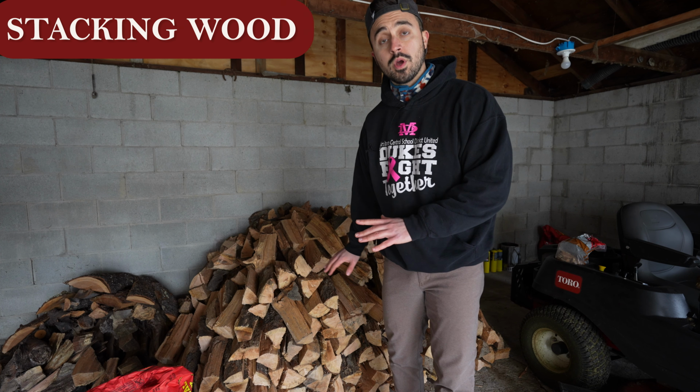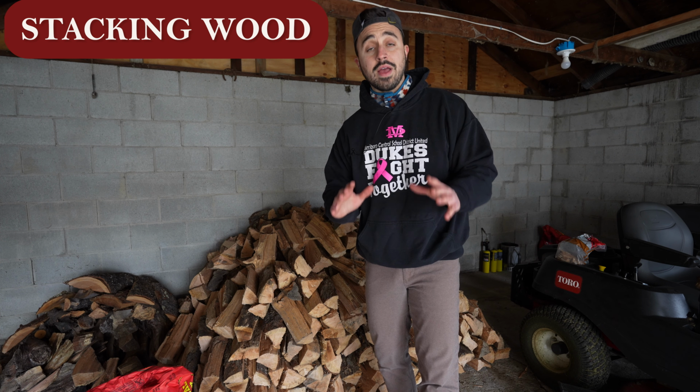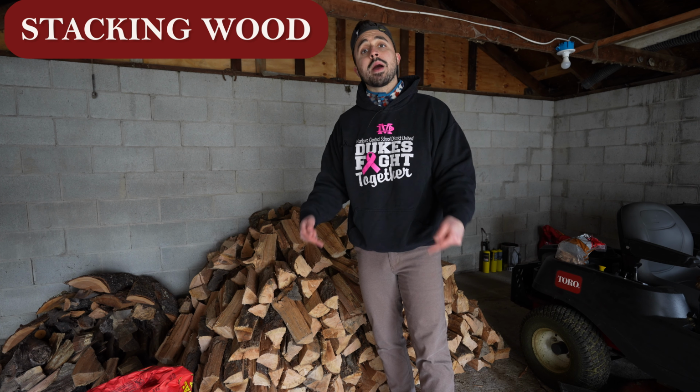Behind me, I've got the stack of wood that I got delivered a couple weeks ago. This is about a half a cord of wood. The amount of wood that you go through is entirely based off the size of your cooker and the frequency at which you cook. This half cord of wood cost me $250, and it got delivered straight to my home, as you saw.